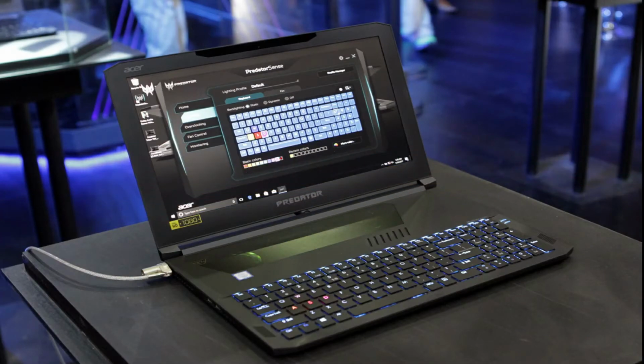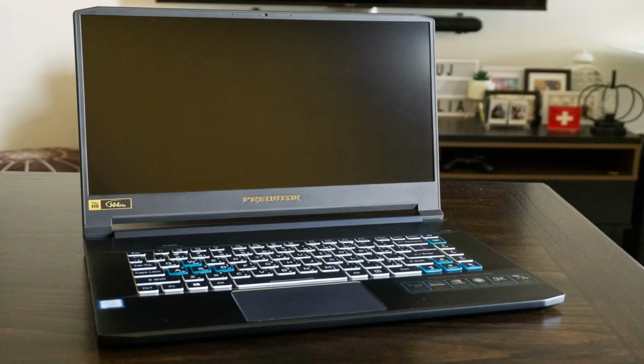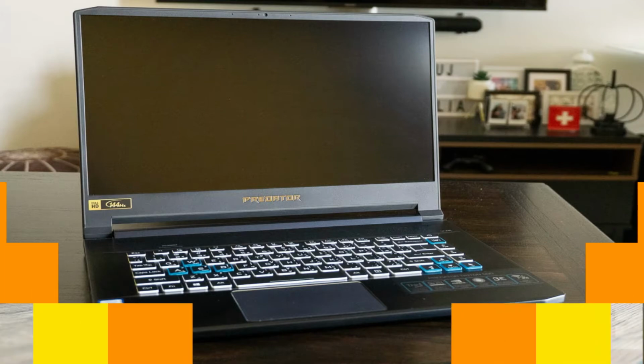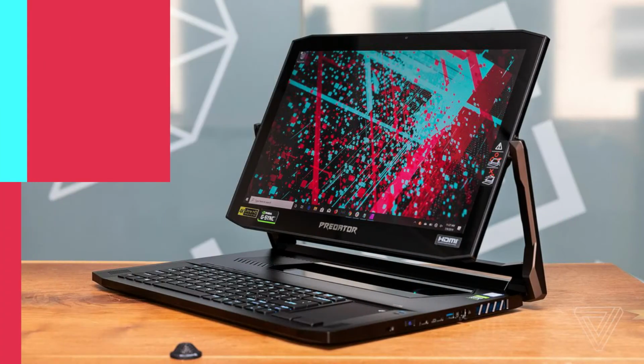Sadly, you're not offered with the HDD on the Triton 900. However, a better storage component, a 1TB SSD is packed inside this beast. Moreover, the 17.3 UHD display on the Predator Triton 900 flagship is just a party crusher. Delivering the resolution of 3840x2160p along with the response time of 3 milliseconds and refresh rate of 144 Hz. Whereas, the brightness is on point with 300 nit.